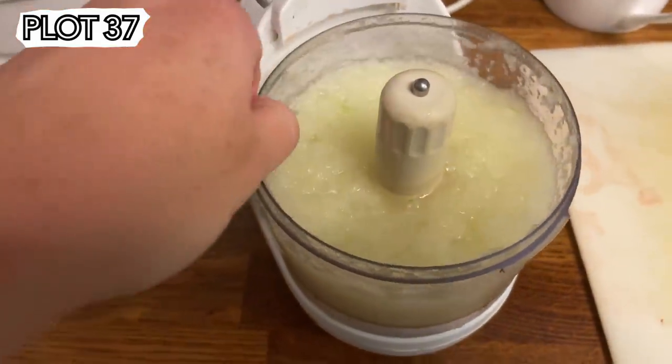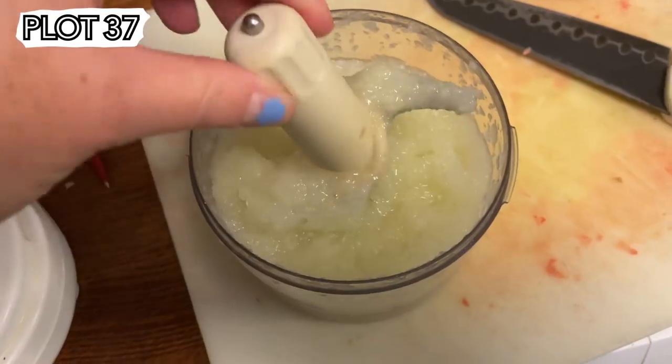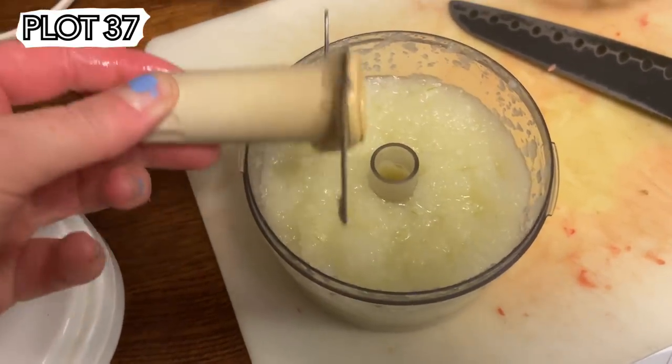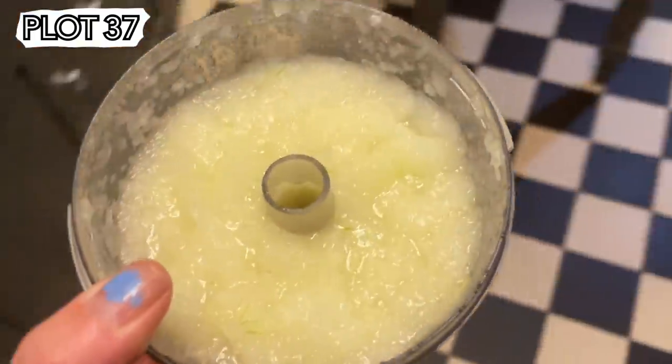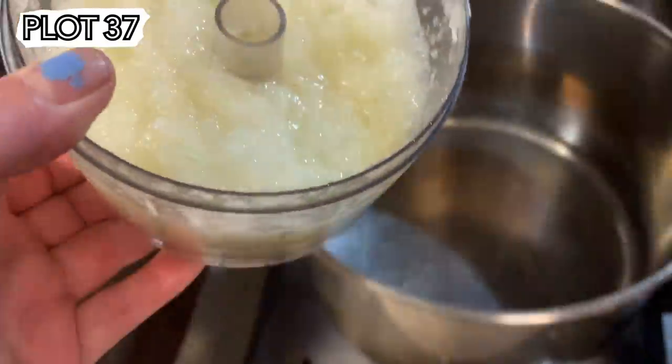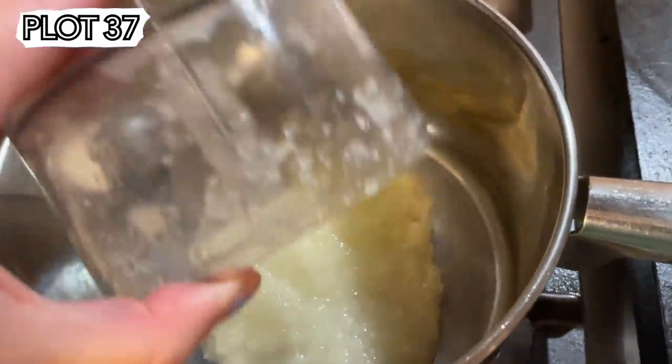Right, let's cook them. This starts with onion and garlic done in the food processor with a little bit of water. If you put a bit of water in with it, it makes a puree rather than just chopping them. So this is a really fine, almost like a paste. So cook off the water until it's a bit drier and then add some olive oil.